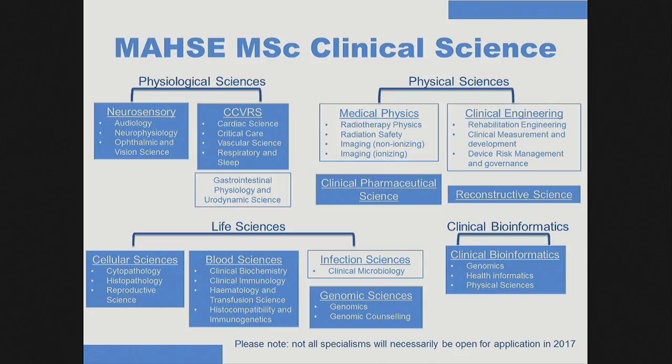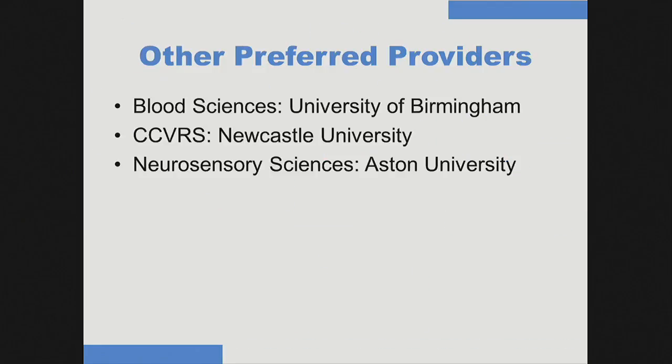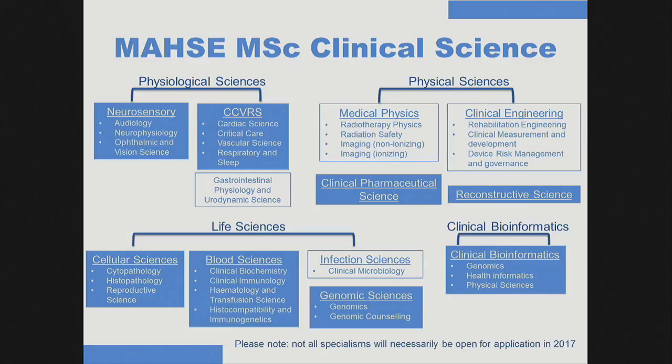So the three core university partners of MAHSE are the University of Manchester, Manchester Metropolitan University and the University of Salford, but we also have other partners who work with us on the different programmes, such as the University of Liverpool, UCL, King's College, University of Aston. For many of these, we are the sole provider. I mentioned earlier that in a lot of cases there's only one university. For some, there are other universities involved in the delivery, so completely separate delivery.